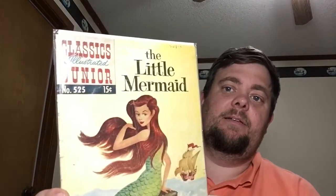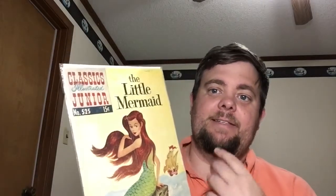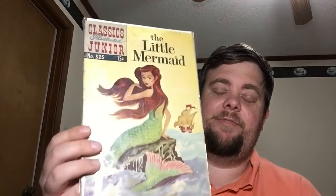But yeah, I think everyone's seen those Classics Illustrated books laying around. I didn't know they had a junior version of Classics Illustrated, but that's really cool. So I'm going to try to frame that and hang that in one of the kids' rooms or in the big playroom. I'm not sure yet, whatever my wife will allow.